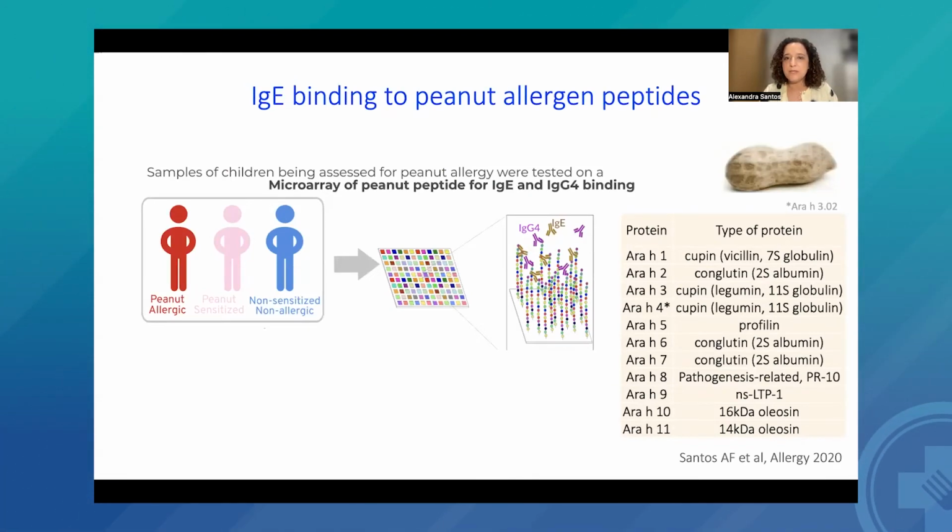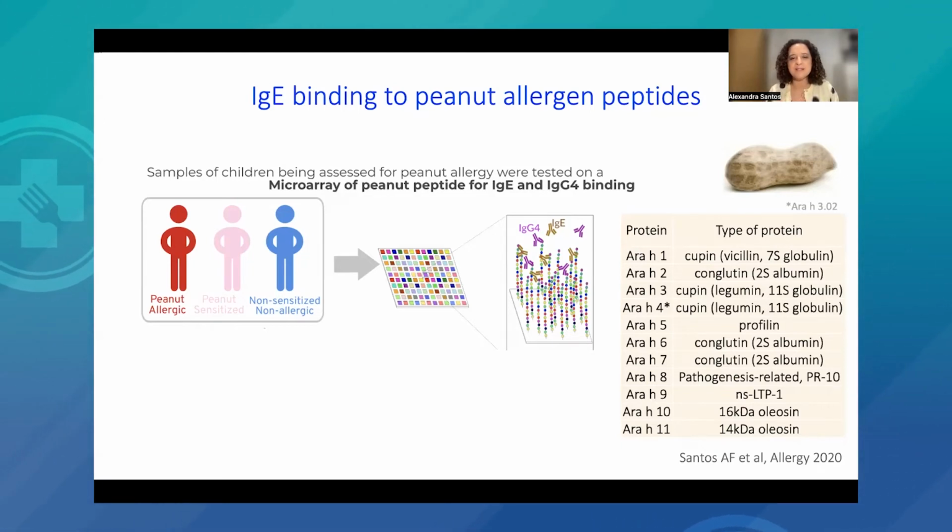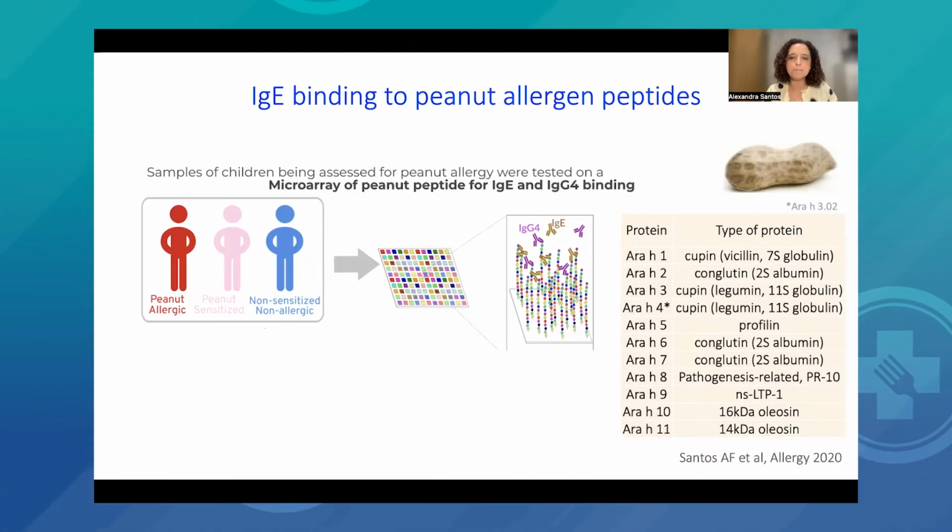So we have looked, in collaboration with Soheila Maleki and Barry Hurlburt from the US, at IgE to peptides of all peanut allergens at the time that we did this. Now there are a few more that have been described since, but we determined IgE binding to the whole sequence. So we broke down all the allergens into small peptides, and then determined IgE binding to these peptides.